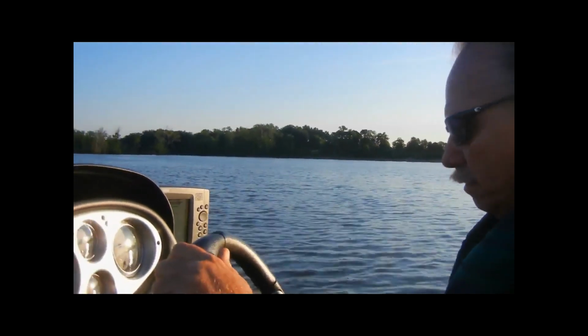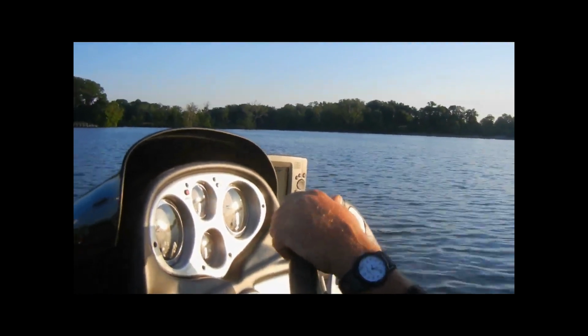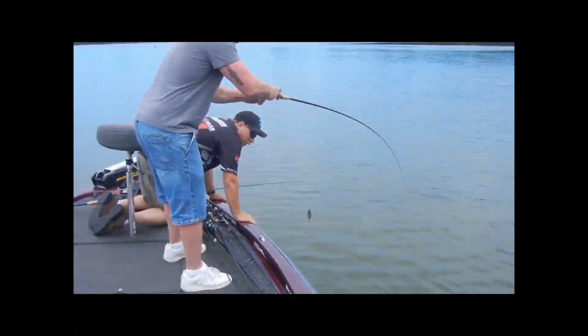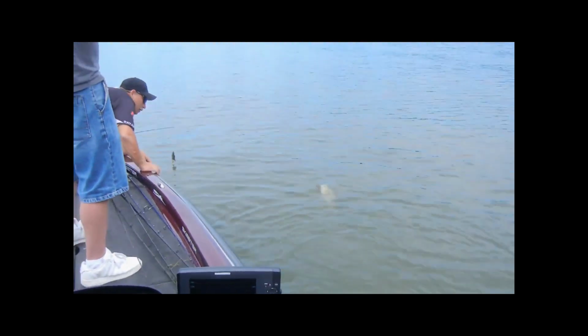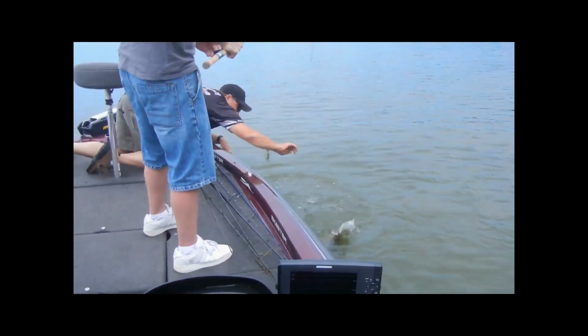We're in Quantico, back by Tide Marina. Let's see if we see any grass in here. Oh yeah, got a big one, Steve. Woo. That's four or five pounds, isn't it? Yeah.